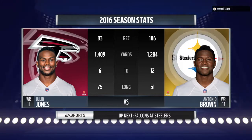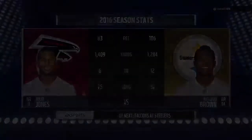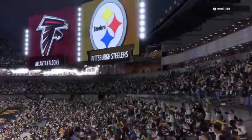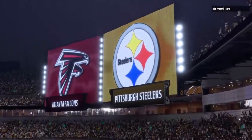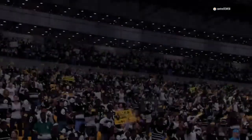Everybody. I'm Larry Ridley. You're tuned in to the NFL on EA Sports. Today, there's going to be a pair of wide receivers looking to make big plays on the field. It's Jones's Falcons going up against Brown's Steelers.